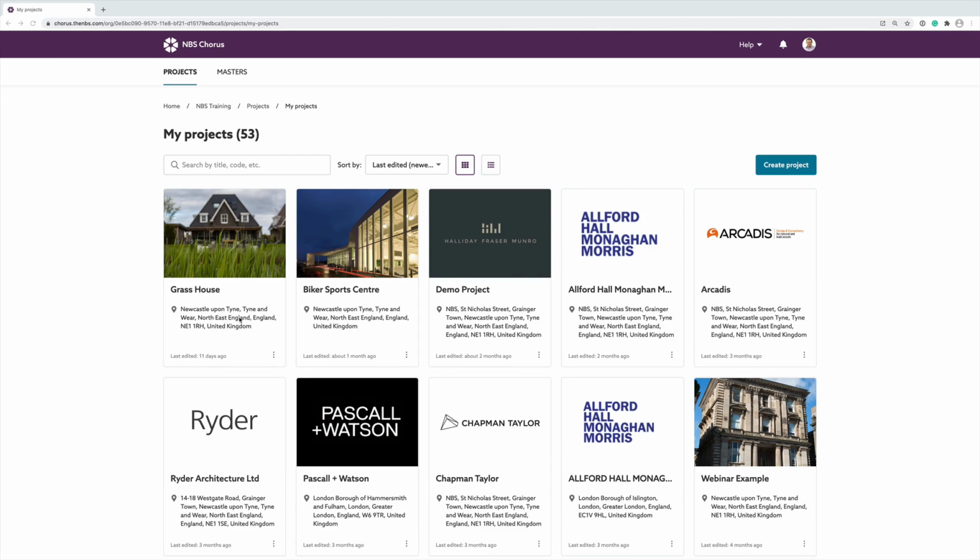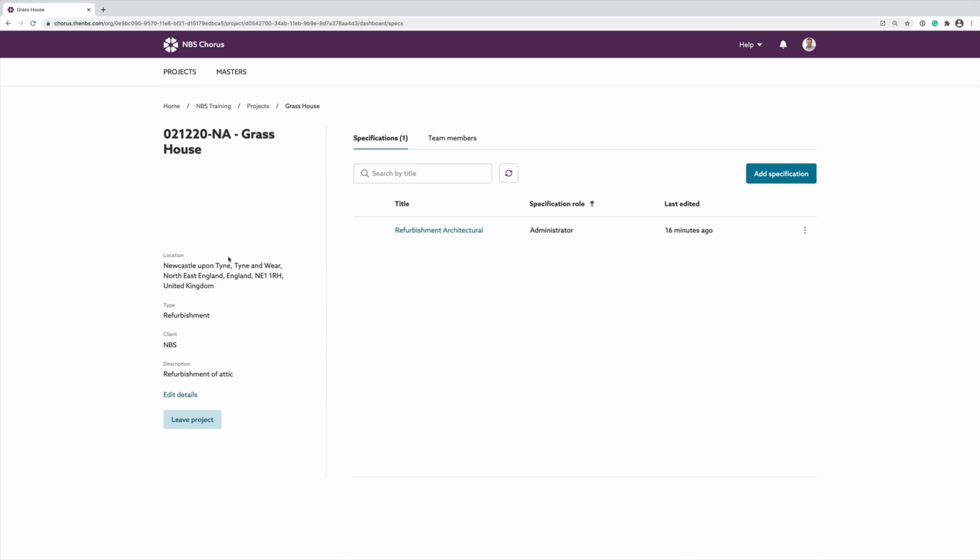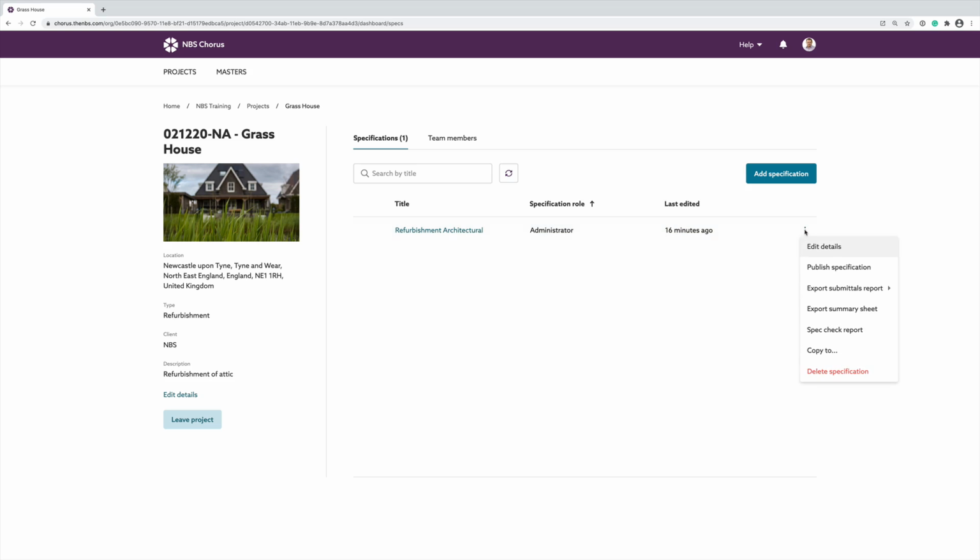And as you can see here, I've got a project called Grass House. Now I've got a spec that I've created within that project that I want to turn into a master. It's just a matter of clicking into my project, opening it up, and there is my refurbishment architectural spec that I've done for this grass house that I would like to use on similar projects. In this case, just go to the right of the text, to the right of 16 minutes ago, and just click on these three dots.